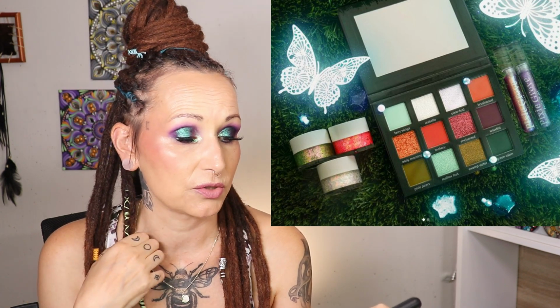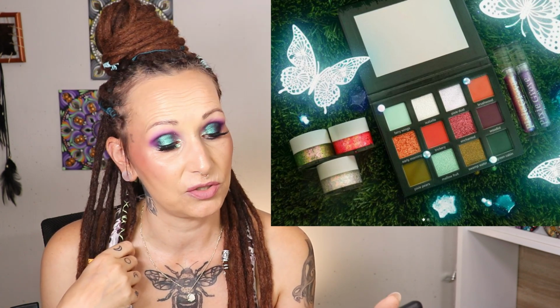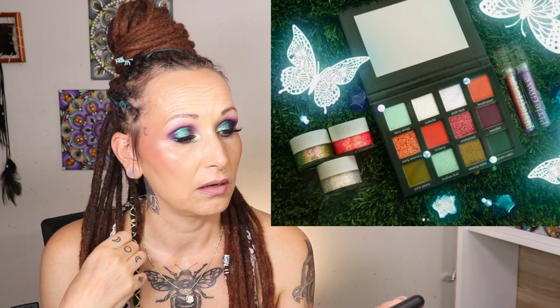I think it's a very interesting combination between the green and the orange. And it's not a color story that I would have put together. So that is why I think it's just an interesting color story. Let me know if you've tried it, because it's already available. It released September 9th.